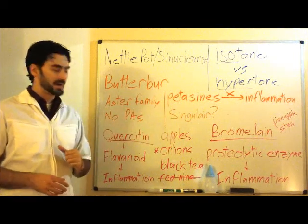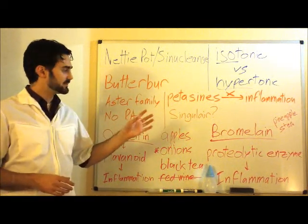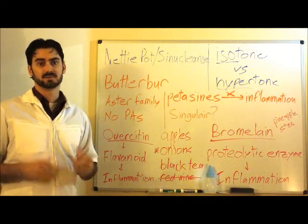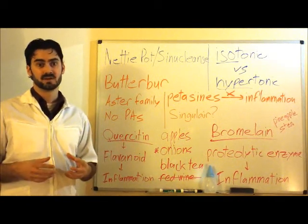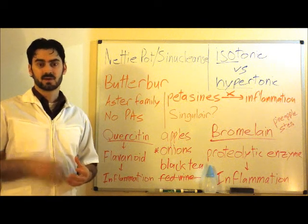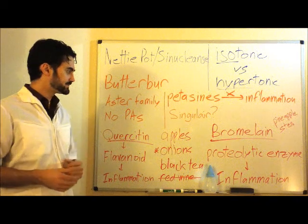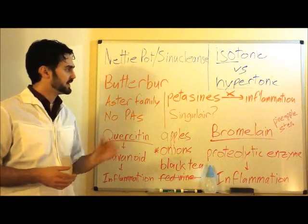Bromelain comes from pineapple stems. It is a proteolytic enzyme. That means that it breaks down protein in your diet. People use this as a digestive enzyme. Once it gets through your stomach and into your bloodstream, then it works as an anti-inflammatory. So these are found in combination.